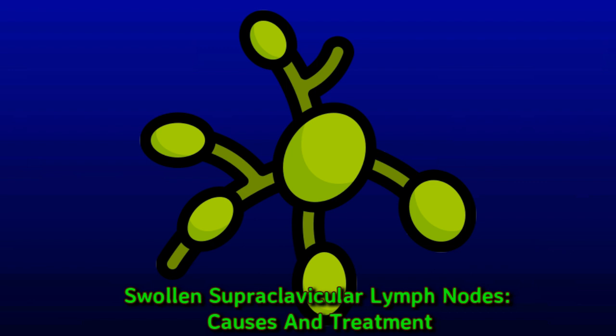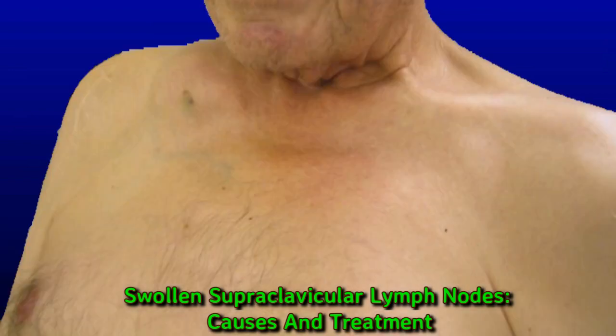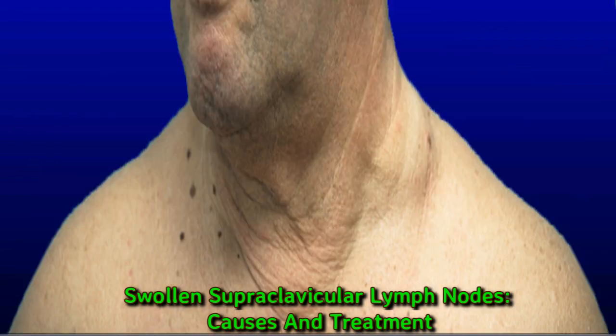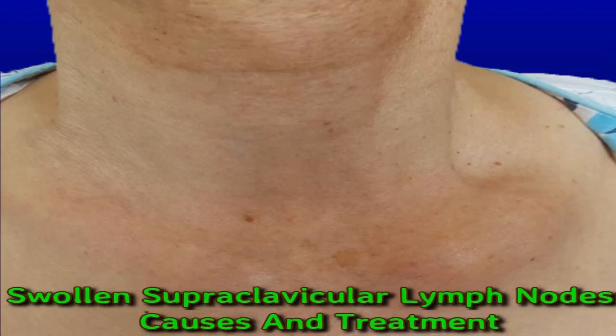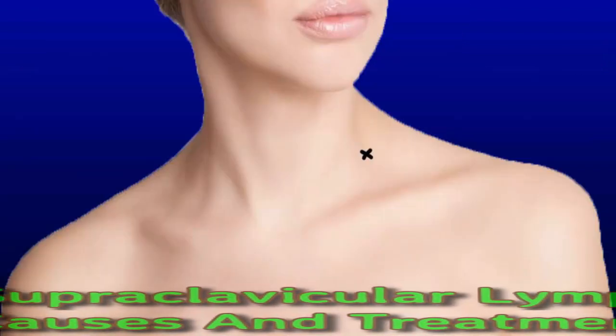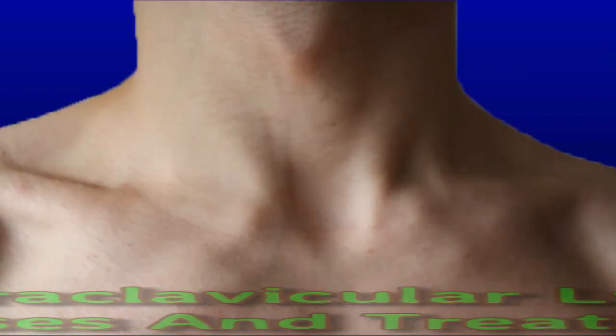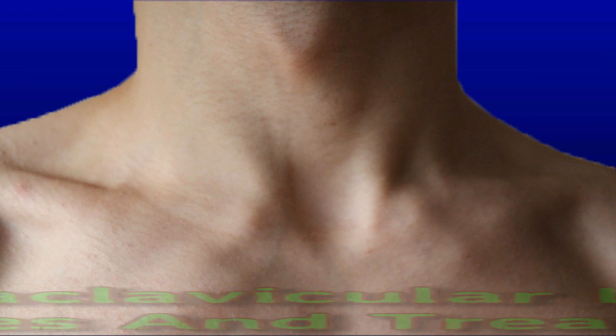Lymph nodes are part of the immune system. They increase in size due to illnesses like infection, cancer, and autoimmune disease. Sometimes a virus like the flu can cause lymph node swelling that recedes once the virus has resolved. Other times, lymph node enlargement can indicate a more serious condition that needs treatment. This video discusses possible reasons for supraclavicular lymph node swelling, treatment, and when to contact a doctor.